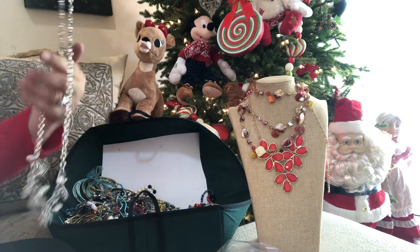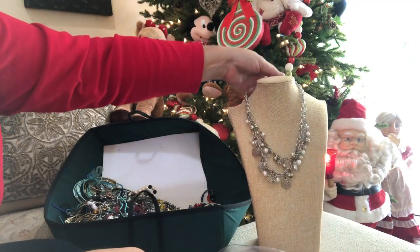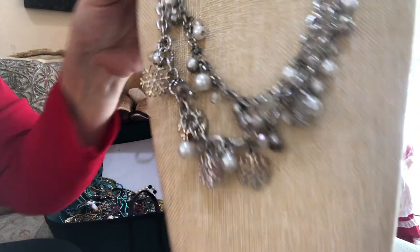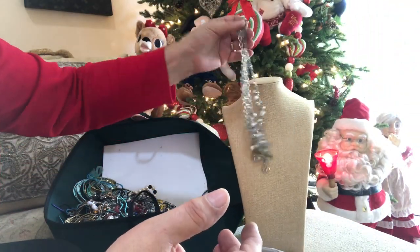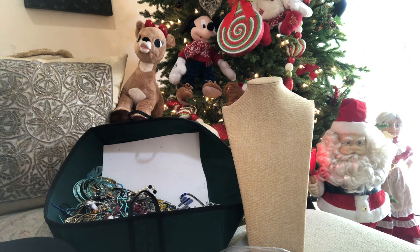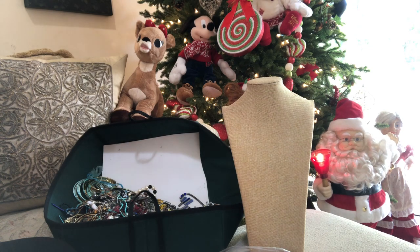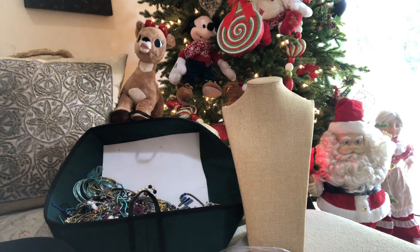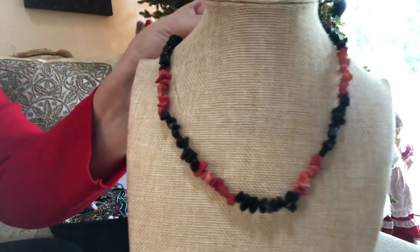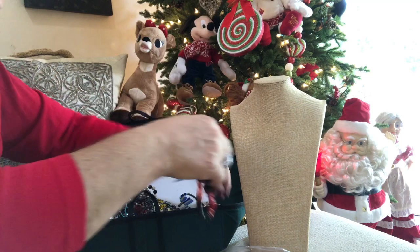And let's see what we have here. This one is, let's see, let's put these in here. That's 4. This one's number 5, and this has got snowflakes on it. Number 5. Here's another pretty one. Just put it together so I can show you. Oh, I don't have the patience. I'll show you like this. This is number 6. That's number 6.